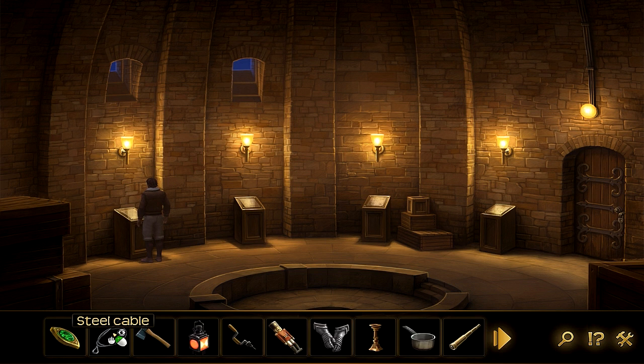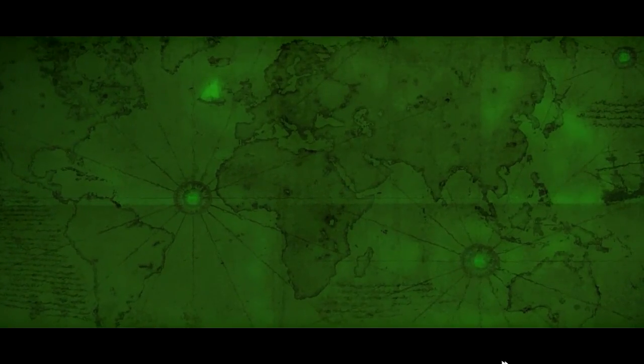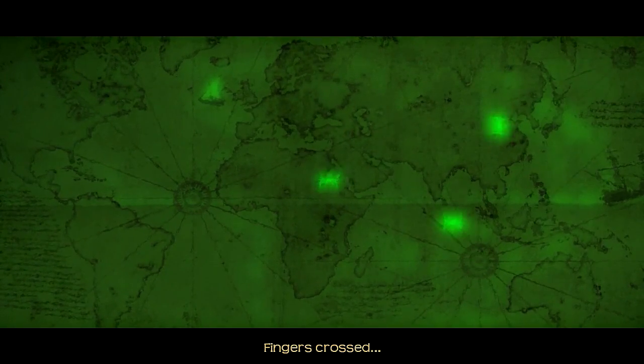I don't know why we never got to use the steel cable. We didn't use it at all. Interesting. It was a dummy cable. We have the Eye of the Dragon. I don't know how that could help us, but let's see. Cool. Fingers crossed.